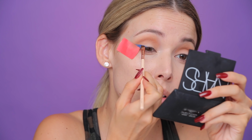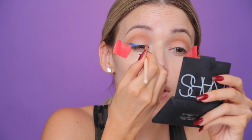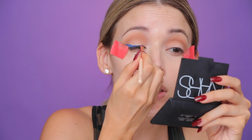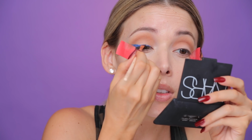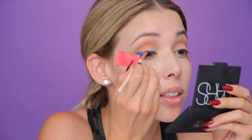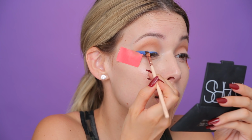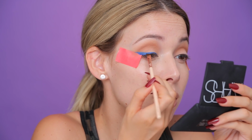And it's a really good formula. Like I've had this one for a while and it's still super creamy. It stays on really well, it layers really well. Sometimes you have to build eyeliners up a little bit to get more color, and when you do that, you know, sometimes they crumble and crack, but this one doesn't do that. So I really like this formula and I love this color. And I'm using the Zoeva 317 wing liner brush.